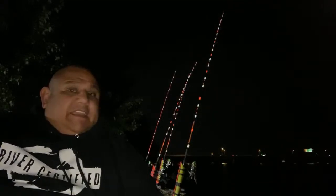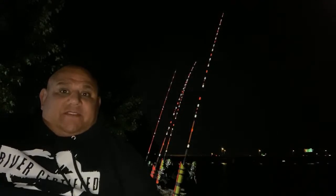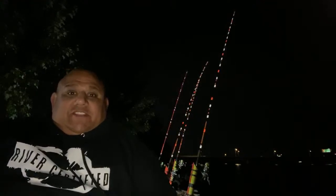Oh, the waves are really kicking up right now, guys. If the rods are bouncing a little bit, it's because of the waves. Guys, we need to catch a fish. We need to catch a big catfish.